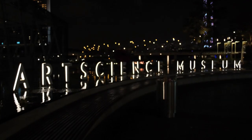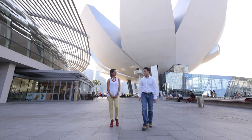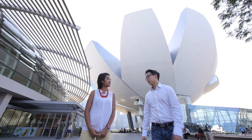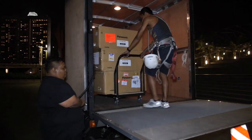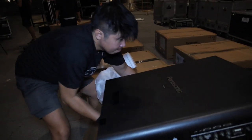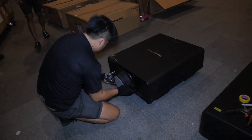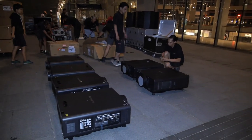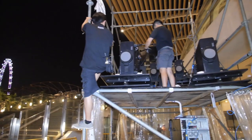Pico has always been a long-time partner of Panasonic. We have worked together for many years, marketing their projectors to broadcast cameras in events and trade shows. And since Pico was appointed as the overall event manager for Light Marina Bay 2014, and when this particular installation was introduced, we thought that Panasonic would be the perfect projector supplier, since we knew of its capabilities and its reliability in the market today.